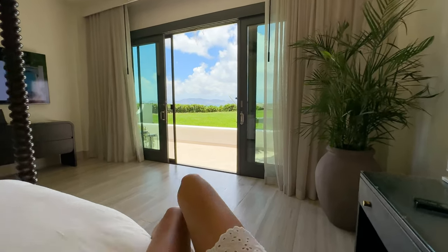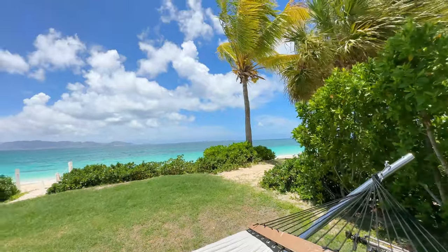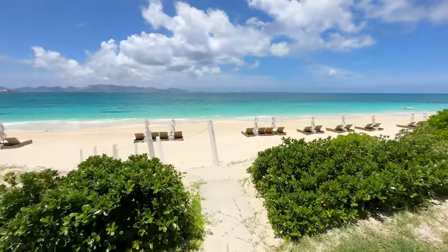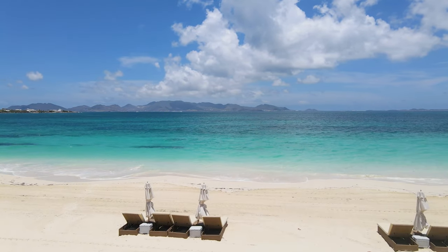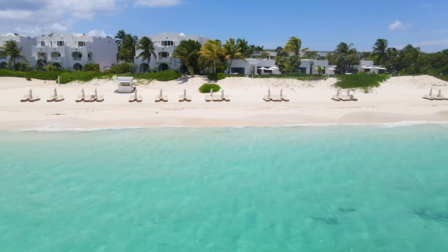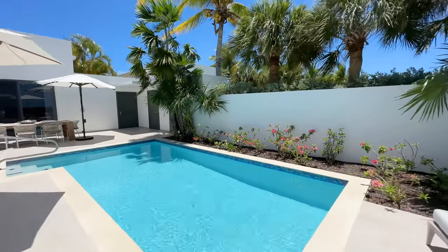That just leaves one thing left to do. Let's rendezvous! The hardest decision you'll have to make here is pool or beach. The pool is calling our name. There is no resisting these sparkling waters.